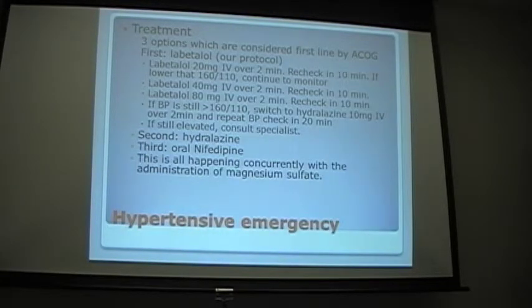So these are the three treatment options: a labetalol option, a hydralazine option, or an oral nifedipine option. They come straight from this committee opinion, and the one that we use is labetalol. But any of them are good options. If one doctor prefers hydralazine over labetalol, that's good. The oral nifedipine, supposedly it's just as good. However, I think most of us prefer IV.